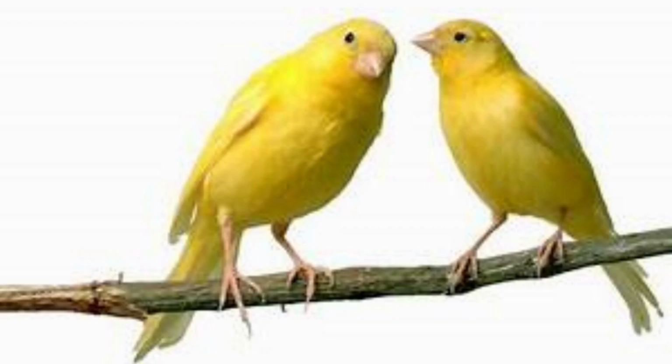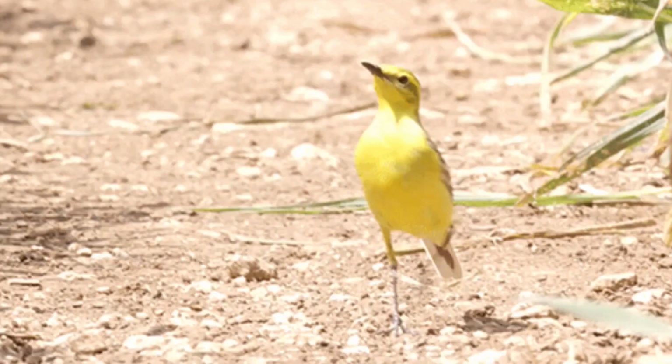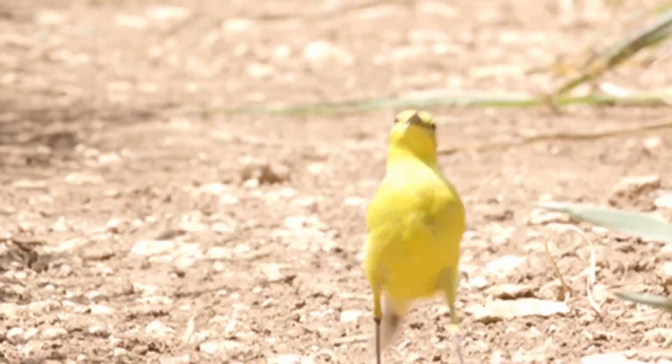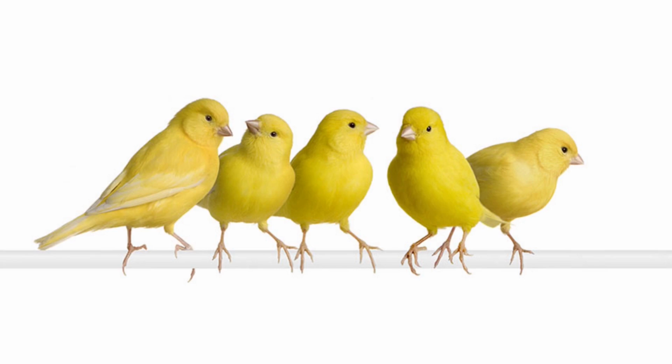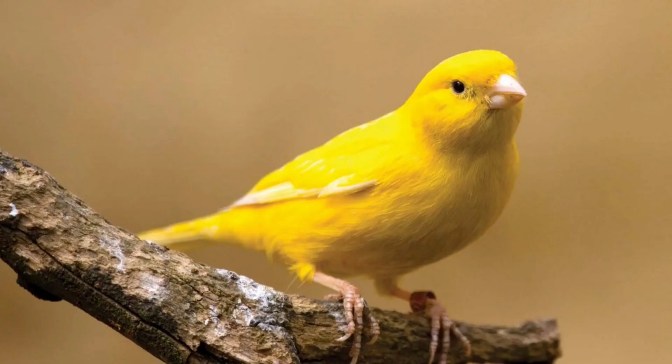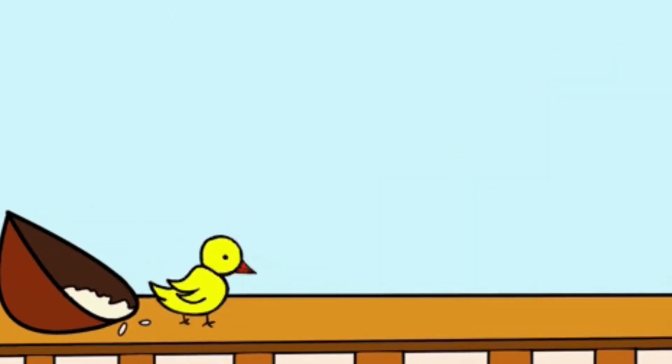Canary. Here comes the tuneful canary. Canaries are small birds with a big voice. They sing sweetly and have bright yellow feathers. People often keep them as pets because of their lovely songs.